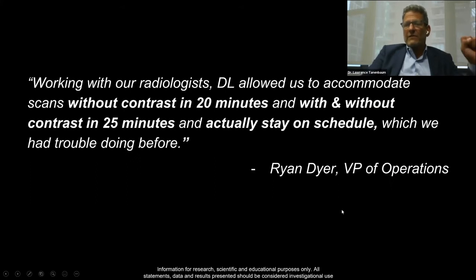As a matter of fact, our VP of operations for the West Coast zone made this statement: working with our radiologists, deep learning allowed us to accommodate scans without contrast, as opposed to up to 45 minutes, as you saw before, in 20 minutes, and with and without contrast in 25 minutes. And more importantly, actually stay on schedule, which we had trouble doing beforehand.